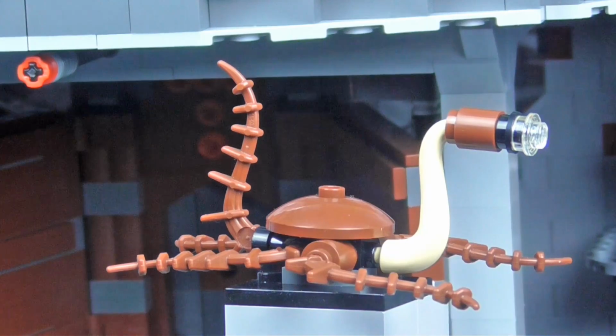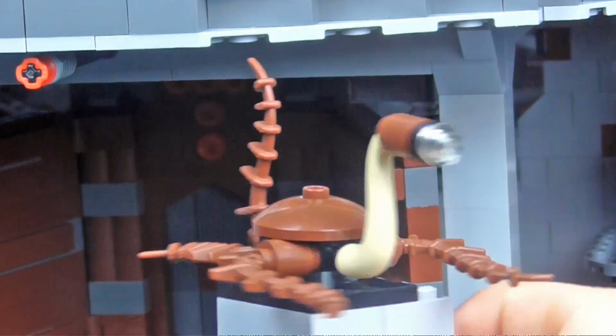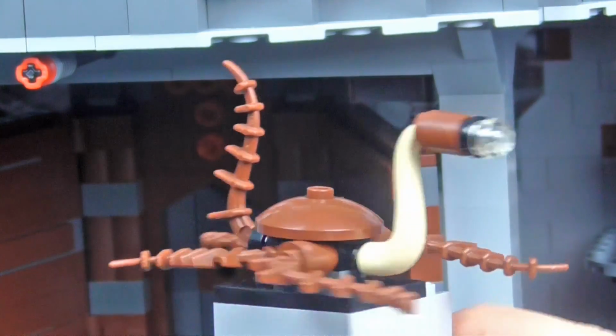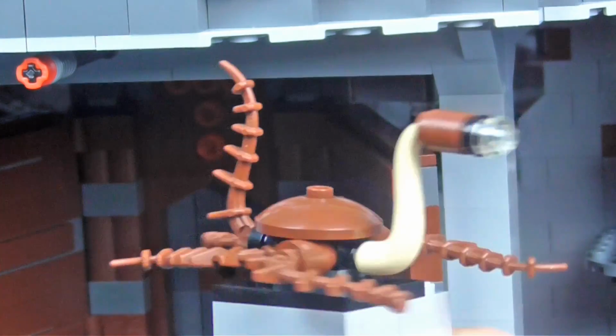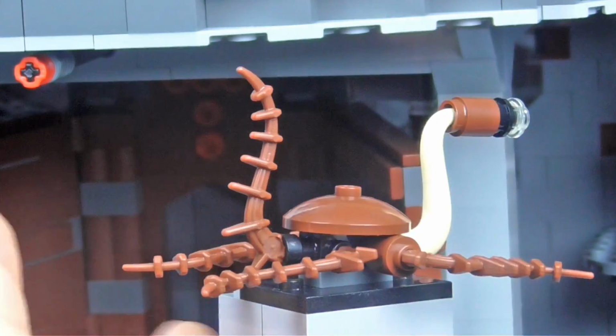Alright, so the last thing we have, which is not a minifigure, and it's not little, is the Dianoga, which belongs in the garbage compactor, or if you're in Britain, the rubbish compactor, but even so. And it grabs Luke's legs. We don't see it that long, but I'm glad they added it as well. Very nice. It's a pretty cool little build.